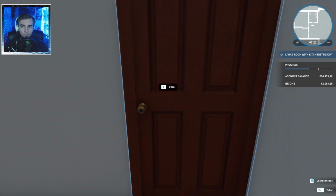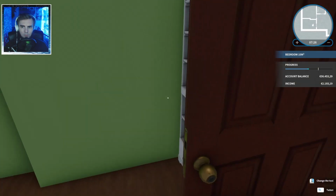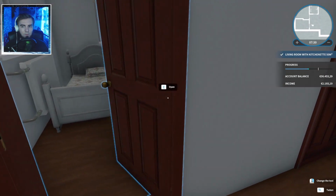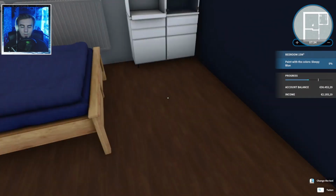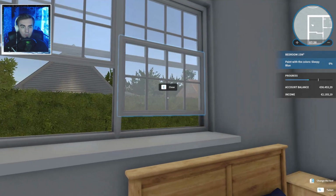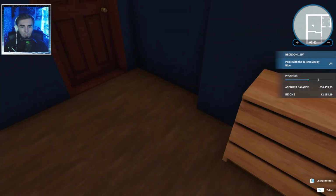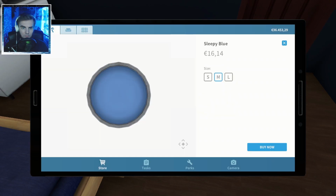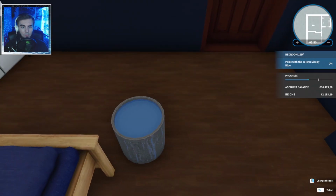Oh, the bedroom. Okay, the bedroom. Paint the bedroom as well. Is it here? Yes, but it's not this one, I think. Is it here? Yeah, okay. Well, at least we will have to change the color of this room. That's good. Because this is not a good color. Sleepy blue. Large. Let's put it here.